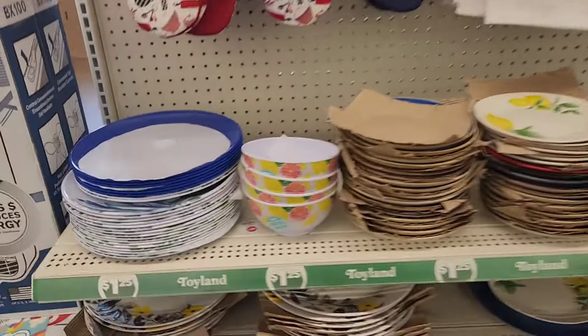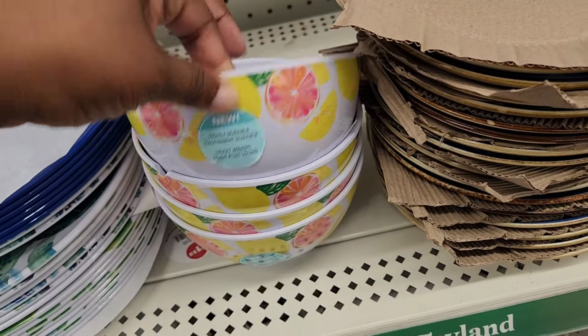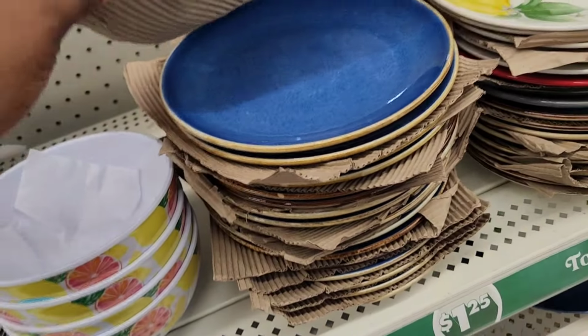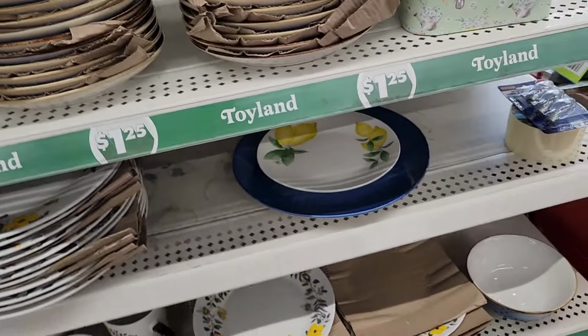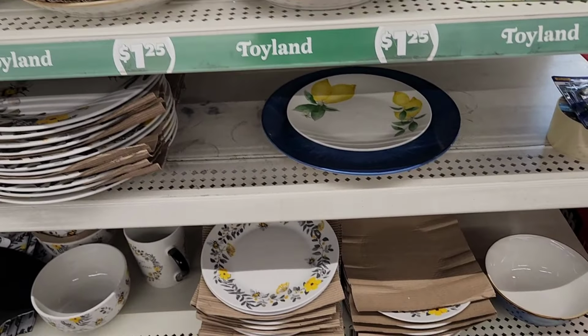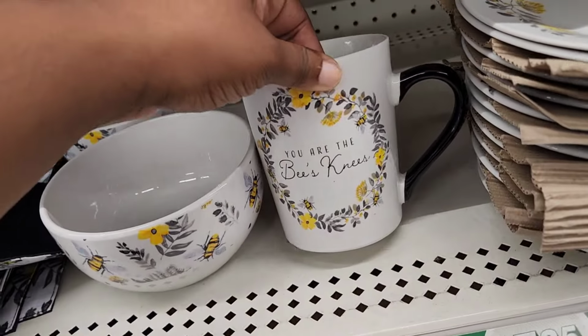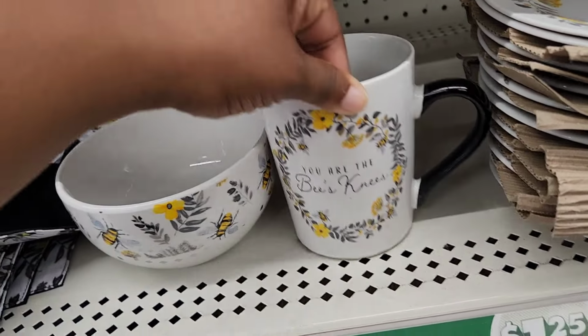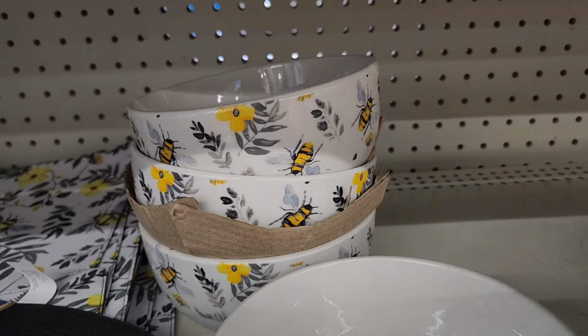If you're into baking, did you see that collection at the top? It says bake it till you make it. I did like that one. You have a couple of tropical collections kind of mixed in right here. So at this particular section in this store, this is just kind of all mixed in. I did notice this bee collection that I really thought was cute. It says you are the bee's knees. I really love that black, white, and yellow pattern. So they only had a couple of items for this.